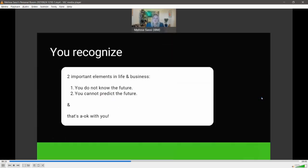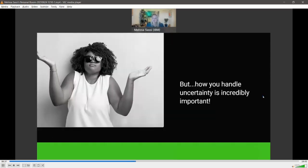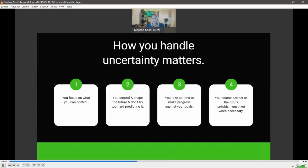So you recognize two very important elements in both your personal and professional life. We talked about this already, but you don't know the future. And you also know that you cannot predict the future. And you know what? You're cool with that. You enjoy taking on new challenges where the future's unknown. Knowing how to handle uncertainty is super, super important. And how you handle it matters.